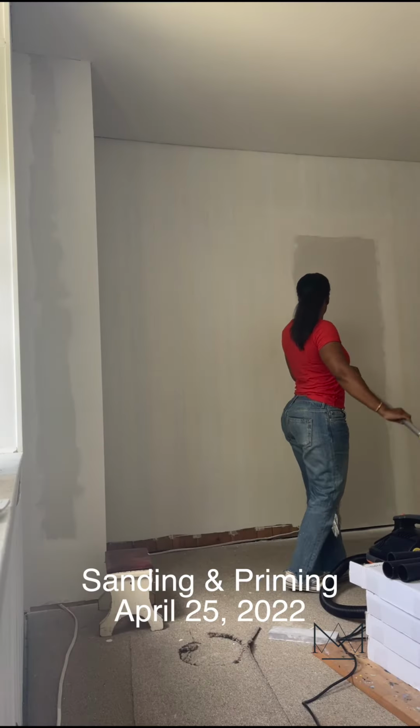Y'all, I was going in. I was so detailed. I was just so dialed in. But I was scraping this grid because the paint was just chipping and it didn't look good.